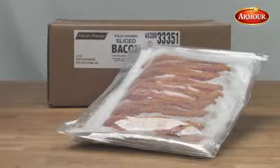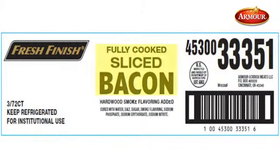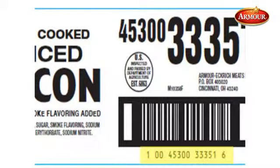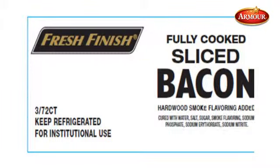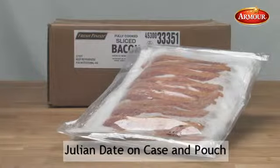Armour fully cooked bacon is packed in clearly marked cases. The product number and product description are prominently displayed. The label also includes an ingredient statement, slice count per case, the UPC or GTIN number, the USDA stamp indicating the plant location, and the product logo to identify the finished targeted cook level as fresh finish, quick finish, or insta finish. The Julian code date is printed on the case as well as on the individual pouches inside the case.